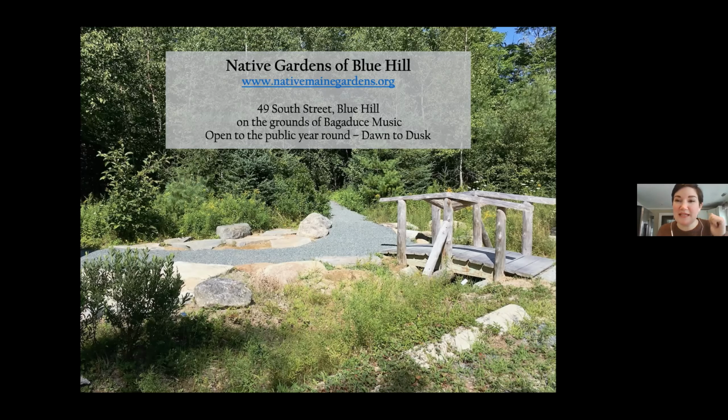Someone else just typed in that Troy Howard Middle School Gardens Growing Natives are running a sale in the spring and seeds currently are available at Belfast Co-op. So that's helpful. Excellent. So great to have so many native plant sales around the state. We're so excited. It's wonderful. There's lots of resources out there. And of course, your website, which is up on the screen, nativemaingardens.org.